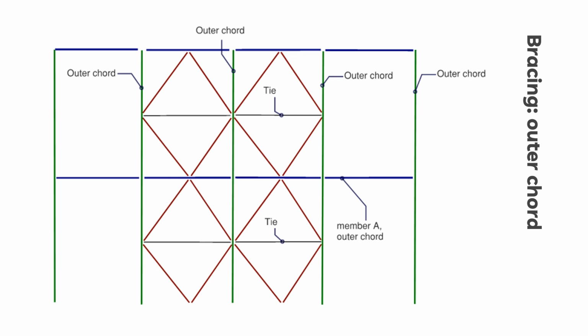Okay, this picture over here shows the bracing adopted for the outer chord of the basic frame shown earlier. You can see that the bracing consists of horizontal members as well as diagonal members. These blue horizontal members are structural steel members. These diagonal brown members are also structural steel members, while this tie over here is a member in structural rod. It's just a wire, this thing over here.